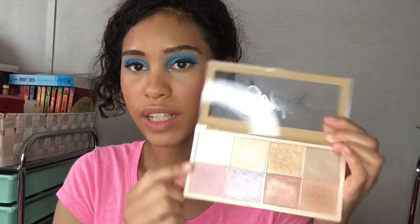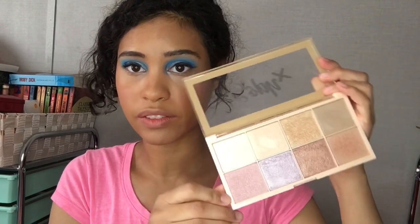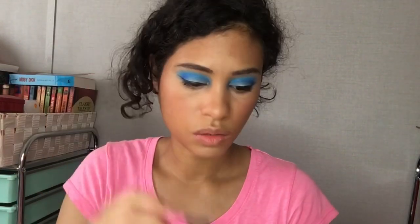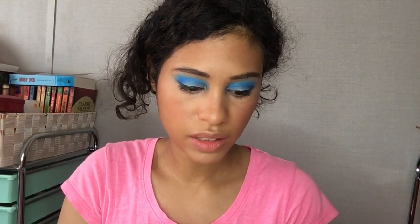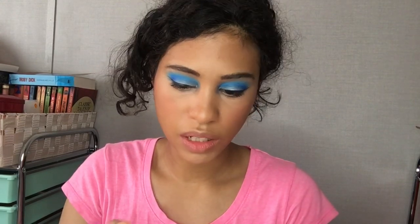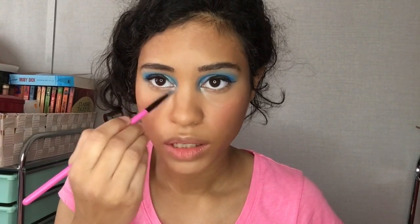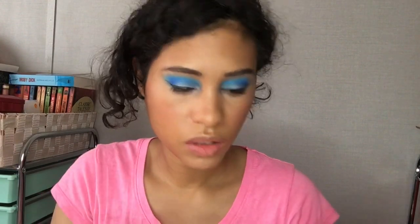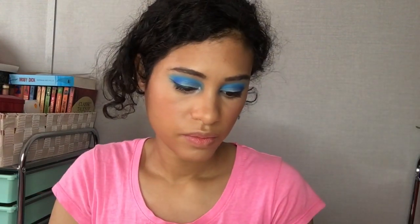We're taking the SophX highlighting palette. This is probably one of my favorite highlighting palettes, but we're gonna take this shade right here. And we're gonna take this little brush because we're gonna do our inner corner highlight, so that's one we're gonna do first. Oh my goodness, it's making it blue. I don't want to make it blue, but it is making it blue. But yeah, absolutely love this palette.